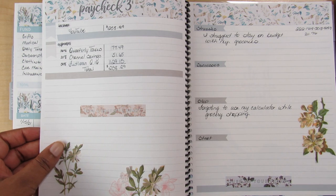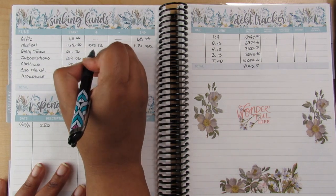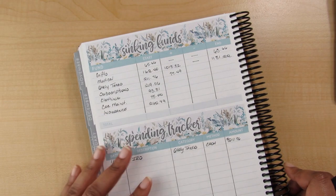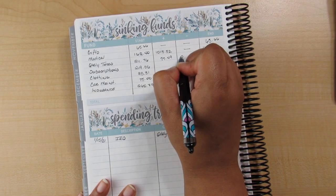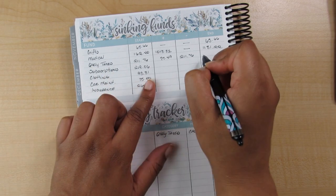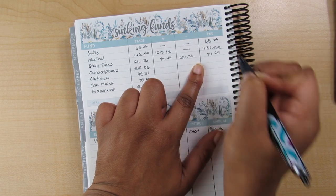$77.49 is what I put into my quarterly taxes. Did you just see? I just forgot that. 77.49. Focus, Tracy. Focus. I'm going to flip this back over. And I spent $211.76 on the 15th. And so that leaves me with $77.49. And that's what I like about having the sinking funds, have it documented, because I can tell by the quarter what I owe, and I just log in and pay it.